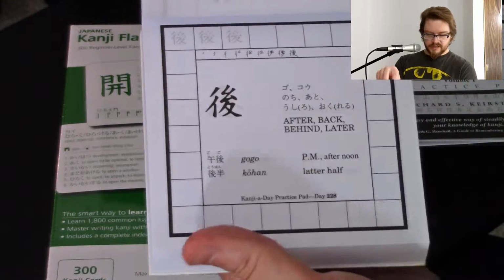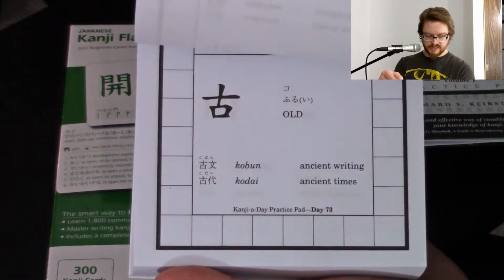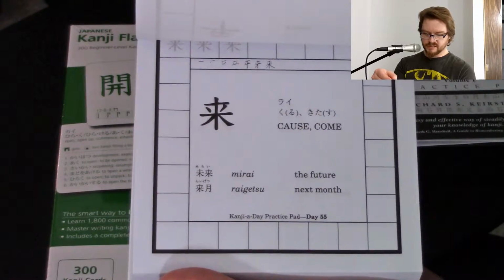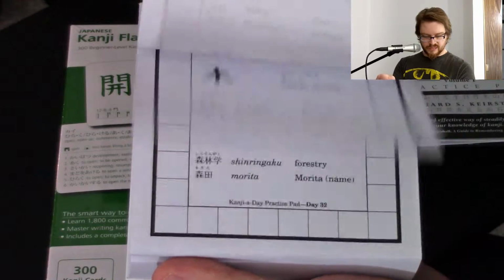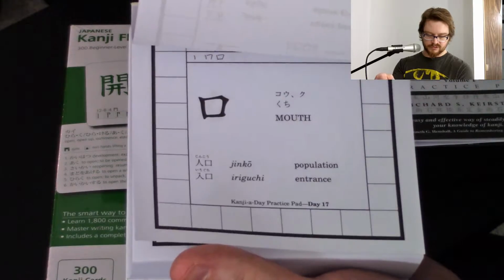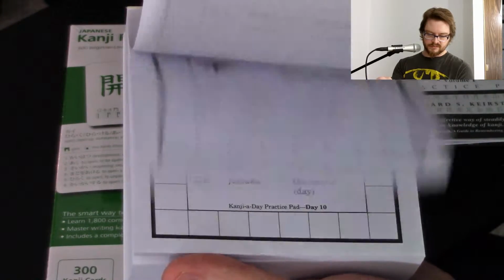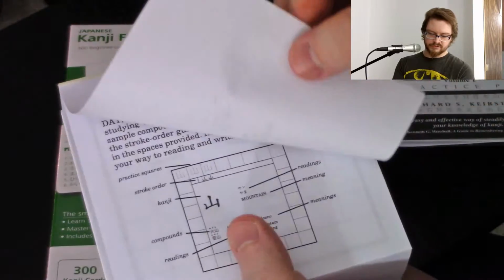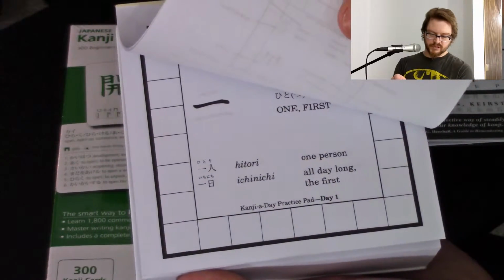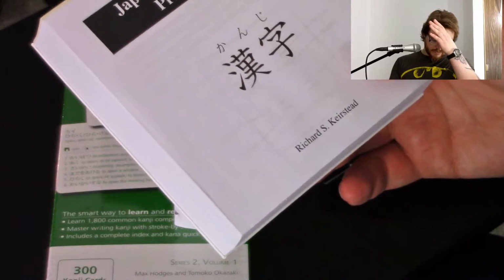It does mention the day on each of them. I honestly don't know what kind of order this is in, as far as whether it's following, say, the JLPT requirements or what have you. I want to say it probably starts, as you can see, as I get closer and closer to the beginning, the kanji get easier. So I think that's how it's intended to work, that the very first one that you do is for the number 1, which is just a straight horizontal line. So anyway, that's a great tool.